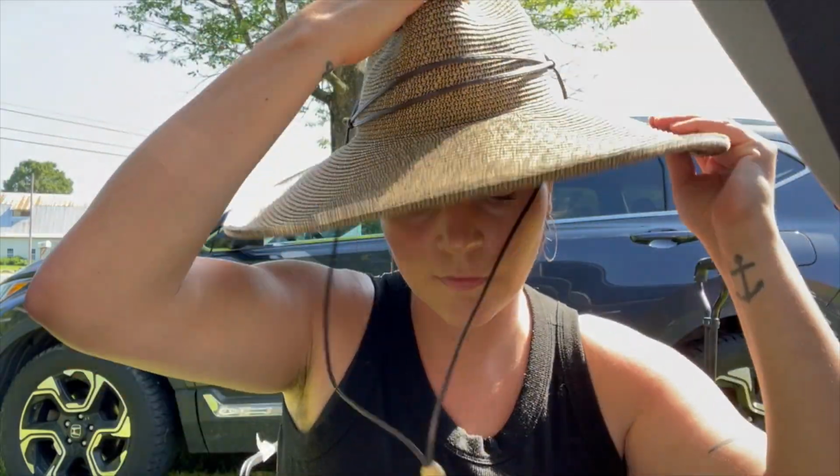I absolutely love this hat. I got this from, I think, TJ Maxx, and it's the perfect size and structure that no matter where I put it, even if I ball it up and put it in my bag, it always poofs back up and it's just the perfect amount of shade.